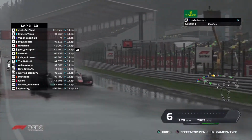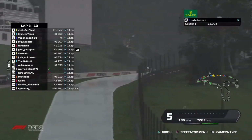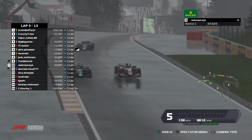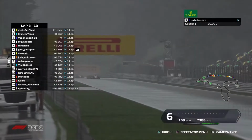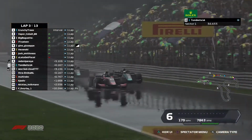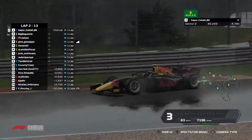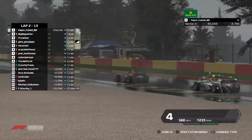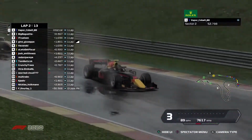And now Red Sniper and Tom Bette's are going back and forth, driving side by side. Could be very interesting there. Let's see if Red Sniper looks like he's going to be able to make the move, for now at least, on Tom Bette's and take back position number 9. Take a look back at the top of our leaderboard. We see Cobalt and Big Baguette still within half a second of each other.